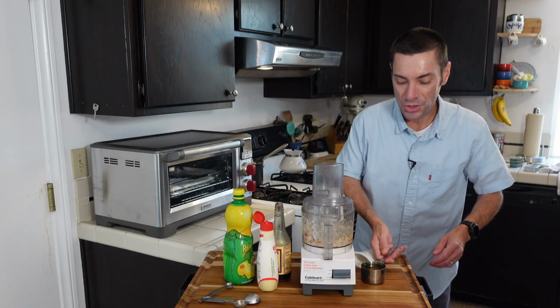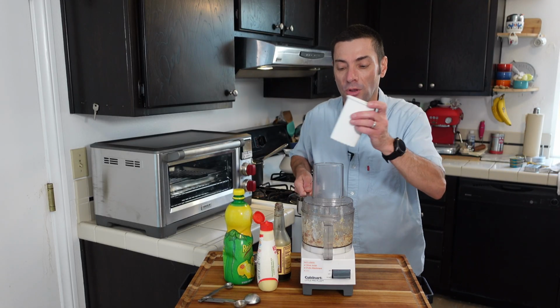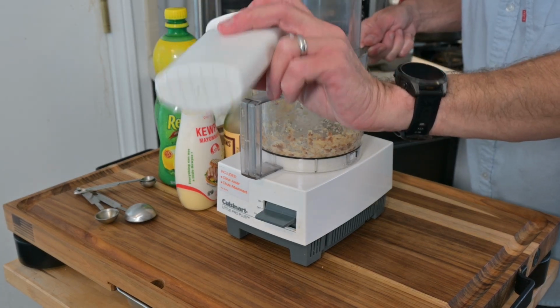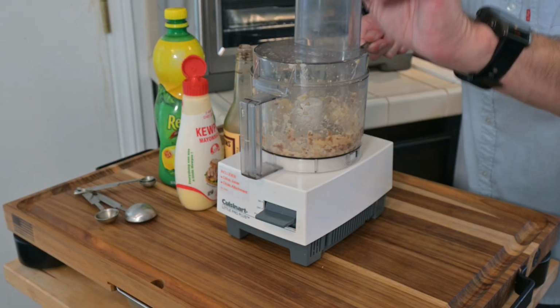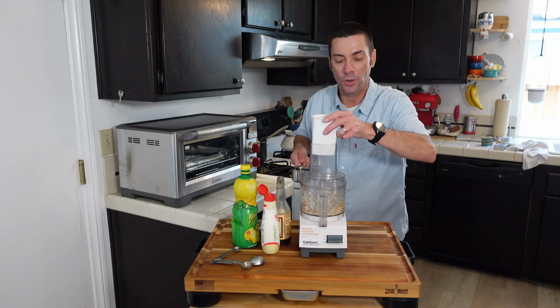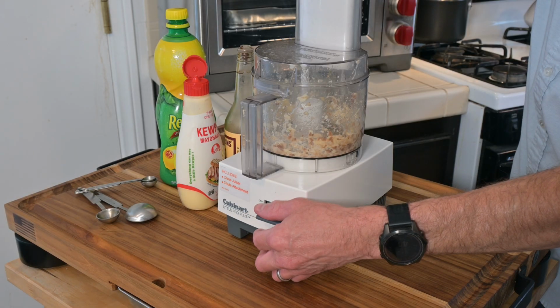Now we are going to slowly drizzle in about half a cup of olive oil. And what's neat about these is this little component of your food processor will actually let the oil drip in slowly. It's got this little hole at the bottom. That's what it's for. So we'll just dribble this in slowly. Let it do the work.